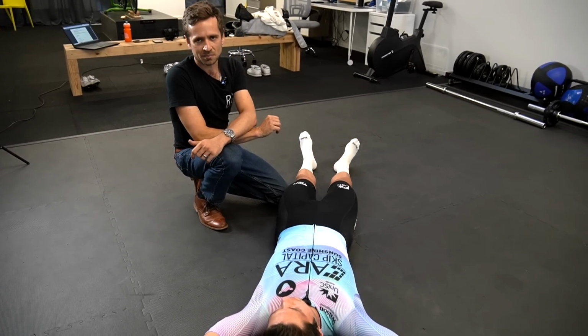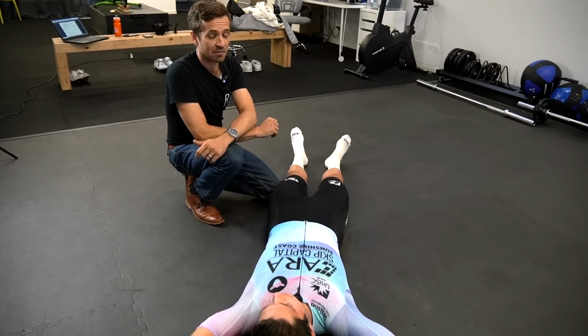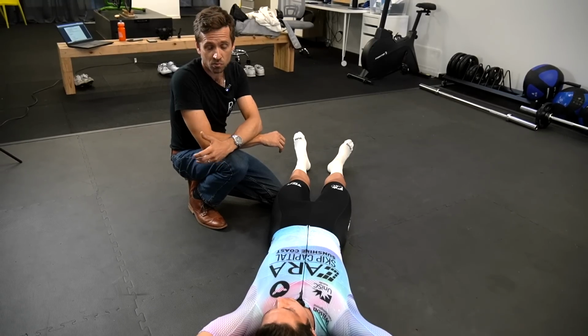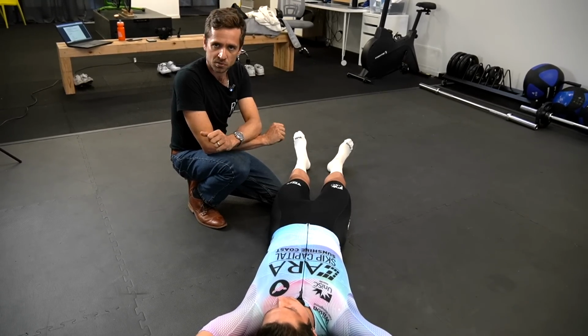Now this may make some sense, and what could be underpinning this is that he may actually have an asymmetry in his hip joints, which has then created a whole raft of functional side effects over many years, which has then led to the pelvis being twisted.